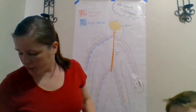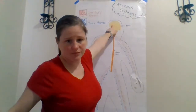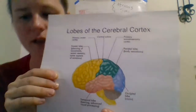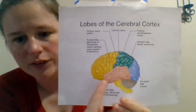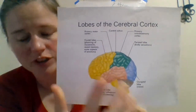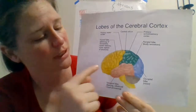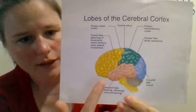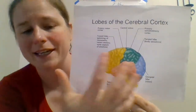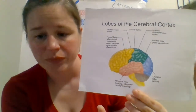Now, when I look at the brain, I just cut out a piece right here. But this is what the brain really has with it. Now, there's a ton of things with the brain, okay? There's a ton. Our brain really is not color-coded, but it's easier to see when it's color-coded. This is the cortex. These are the parts of the cortex, okay?